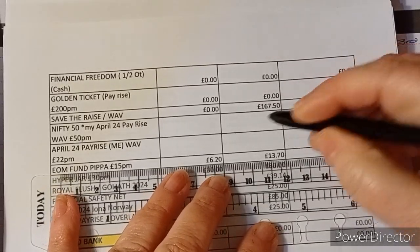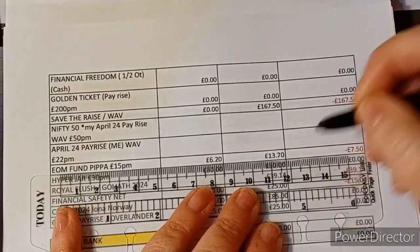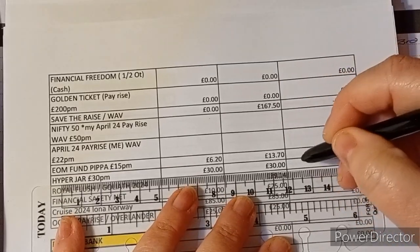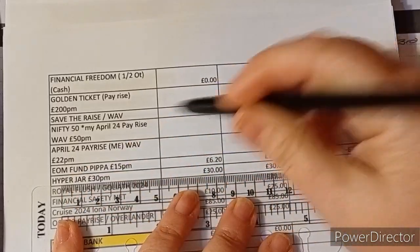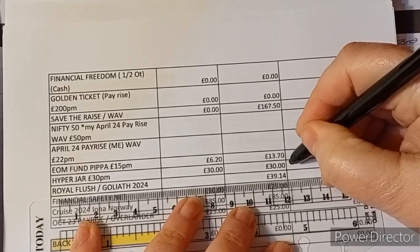I've calculated at the end of the month we'll have £13.70 left in the bank, so that money will go into Pippa, which is our end of the month fund. I used to put it in Hyperjar, I should change that now really, to Dare to Dream, because that's the Dare to Dream wallet. That money will go into Dare to Dream savings challenges.